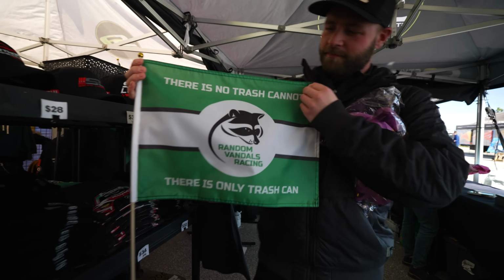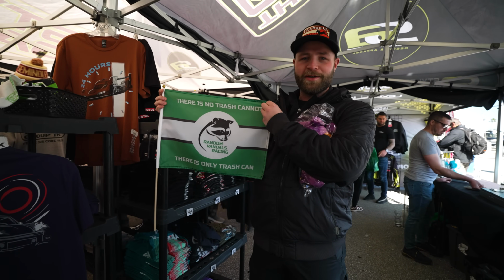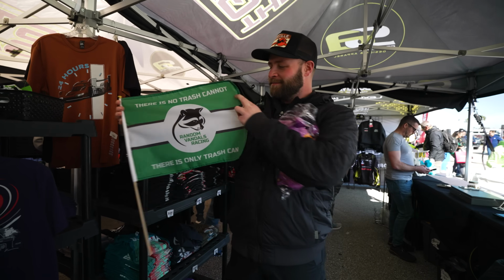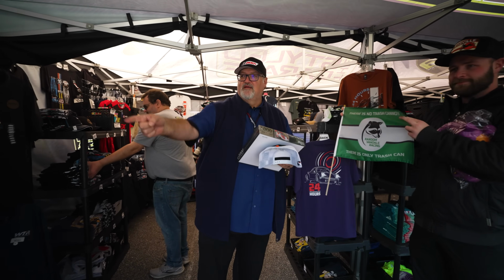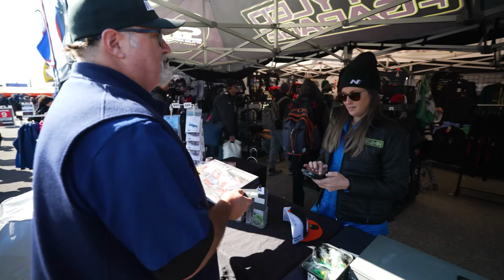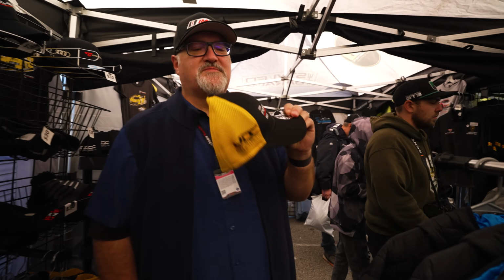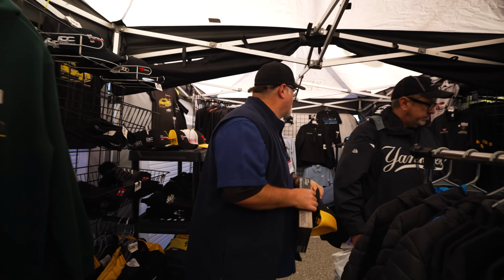So as you can see, there is no trash can on. There is only trash can. The Random Vandals Racing. I think we need to buy it. I totally agree, and I am seeing a trend here. You now need to carry this for the rest of the shoot. Oh, here we go. All right. It's just growing. We're not stopping. Come on, Savage, Minnesota's in the house. Look at that. Gotta have it. My card is gonna explode when we're done here.